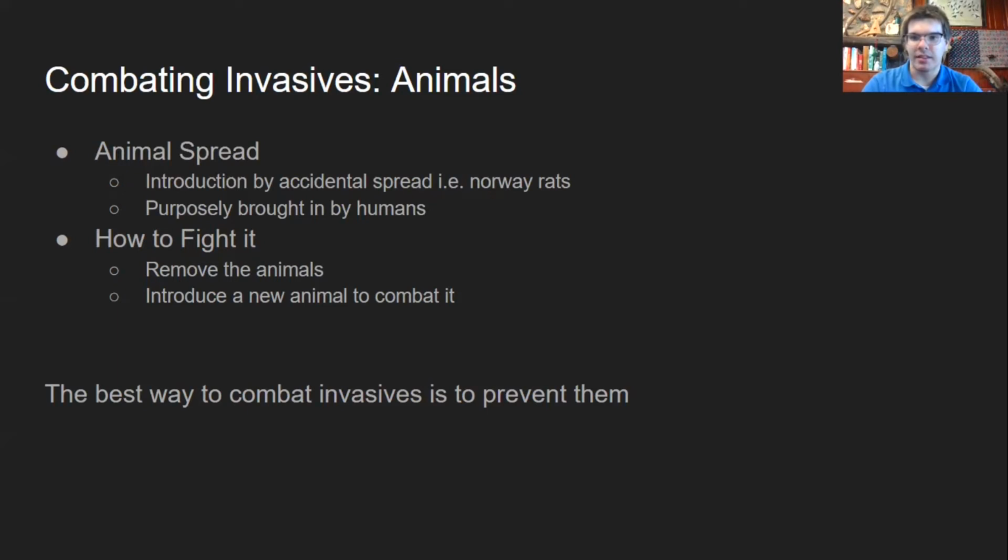Like maybe this animal doesn't actually eat the animal you're trying to combat, and they'll just eat everything else instead, or maybe it will also spread like wildfire, or maybe it will be completely ineffective and that animal just won't be able to survive in the new ecosystem. There are all kinds of challenges to that one, but sometimes it is a strategy that they use. And as I said a minute ago, the best way to combat invasive species is to simply try to prevent them as best as you can. And actually, I'm going to talk about a success story on the prevention of invasive species.